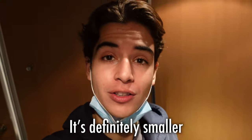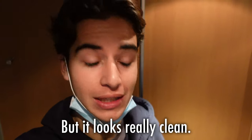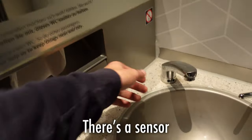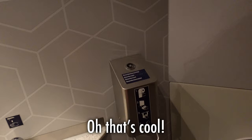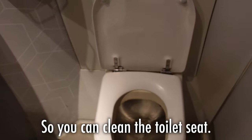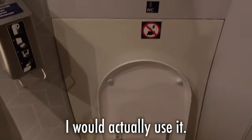Yeah. It's definitely smaller than what I'm used to, but it looks really clean, I gotta say. There's a sink that I understand how to use. There's a sensor, I just kind of like that, and water comes on. Soap. Oh, that's cool. That's a cool feature. Disinfectant for your toilet seat, so you can clean the toilet seat. Toilet looks great. I would actually use it.